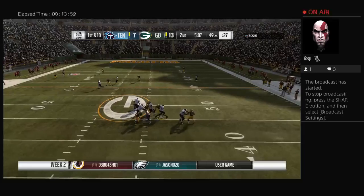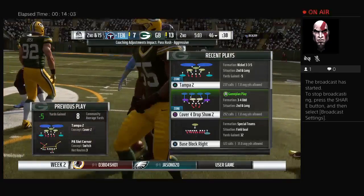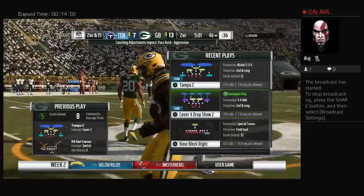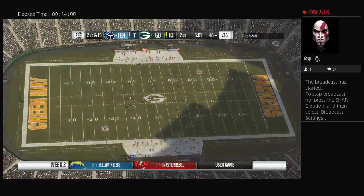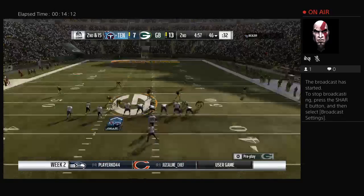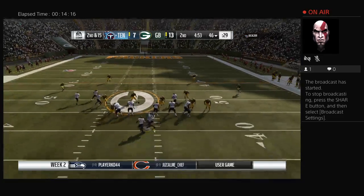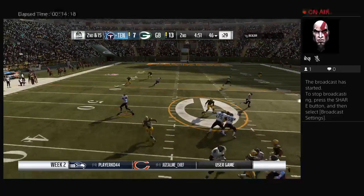Mariota to throw it. Under pressure, and he will go down. Sacked back at the 46. Jadeveon Clowney in there to get him for a loss of 5. Got to assume this defense will be charging again here. It's second and 15.